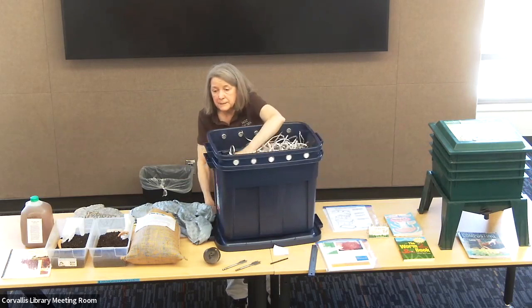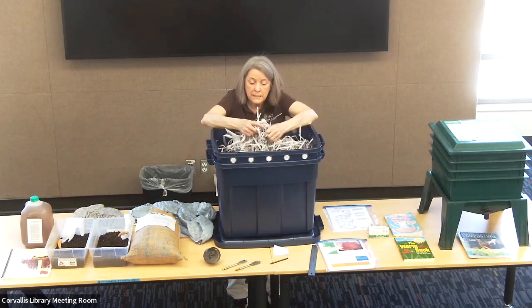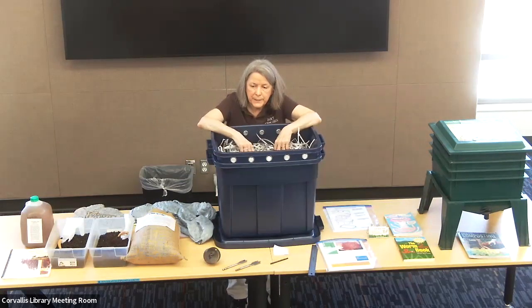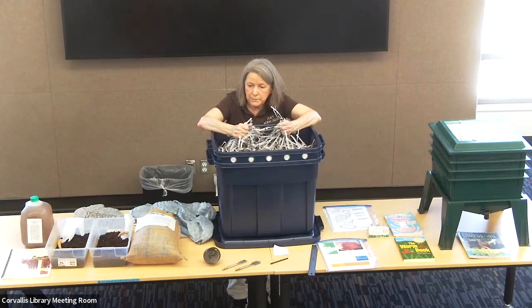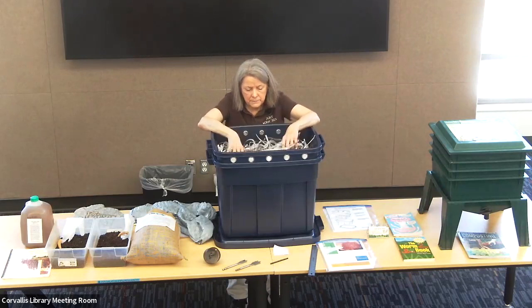Does shredded paper work too? Are you thinking of computer paper, that kind of thing? You could use that. It's not as absorbent as this, but they'll eat that. They'll eat the other paper as well. But this is really absorbent.